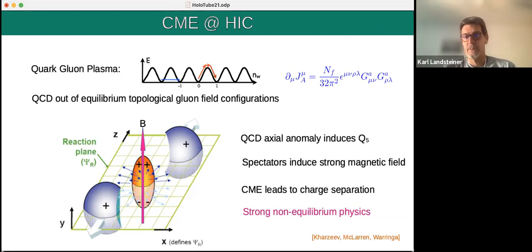Okay, so this is a very, very exciting idea because it allows you to directly probe this non-trivial topology of the gluon field configurations in QCD. But how do you actually measure that? What's an observable consequence? And the idea is that the chiral magnetic effect is the measurable consequence of this.